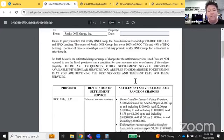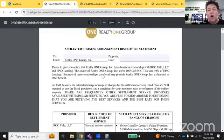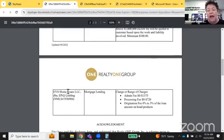Okay. So if you guys are not aware, there's two different parts to this. They have them combined. They're actually two documents. Thankfully, we're allowed to put them in as one line item in our SkySlope. The first is the ABA, the affiliated business arrangement. That is talking about Rock Title and Epic Lending. It says EVO home loans, but its DBA is Epic Lending.